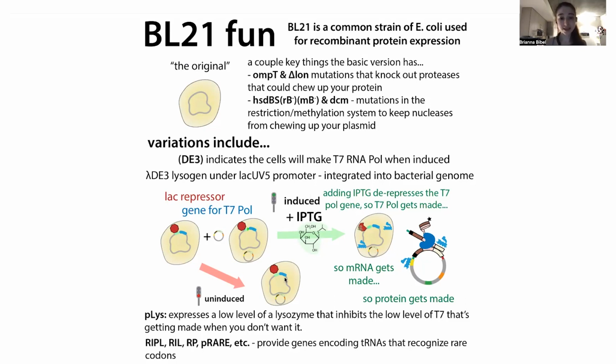What's cool about this is that you have a gene on a different plasmid, while this is integrated into the host genome. This is like this lambda DE3. This is integrated into the E. coli genome from this bacteriophage. And so then you have your plasmid, which has what you want expressed, and you put that in the cells.